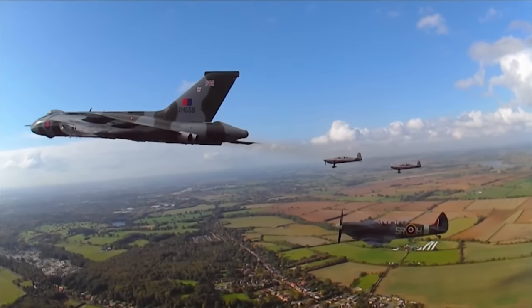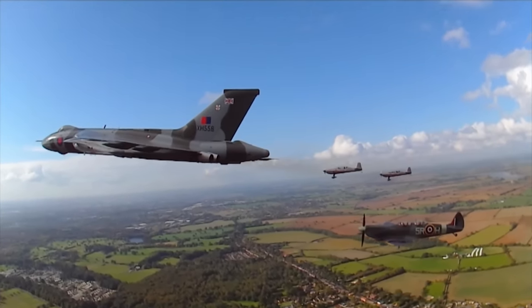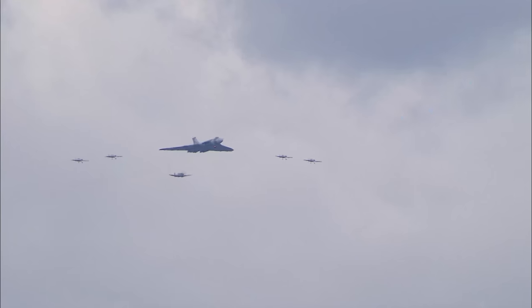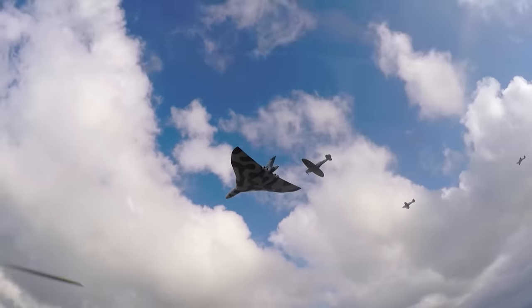The Spitfire is 20 years older than the Vulcan, yet is still nowhere near retirement, which begs an obvious question. There's a load of Spitfires flying. Why can't the Vulcan carry on flying? She's not as simple as that, mate.